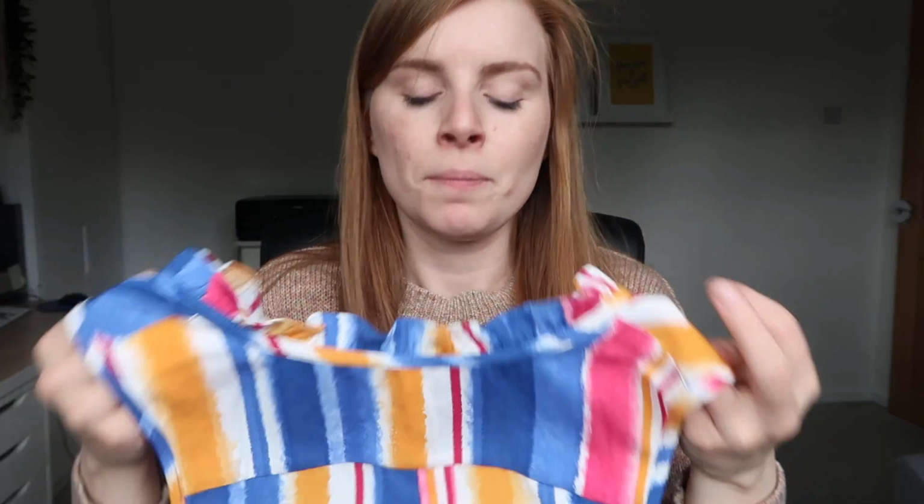Let's start with the Genie ruffle detail dress. So that'll be the super colourful one, which I think I am going to keep because I like it a lot. This dress here is £45, which I think is about an average price for a dress, isn't it? I wouldn't say it's reasonable, but I wouldn't say it's too expensive. So I think I will keep this because I do really like it. I love the colours and it's just a summery item.